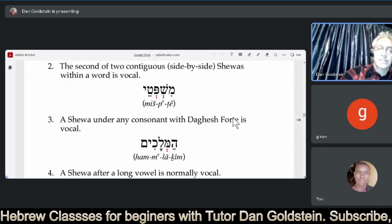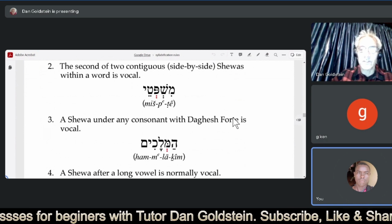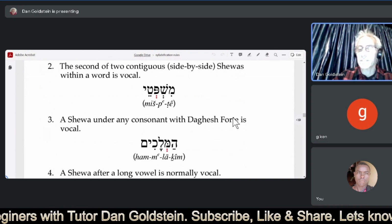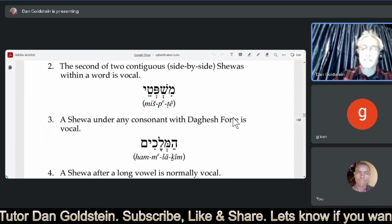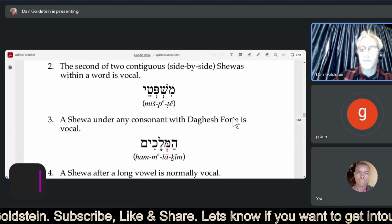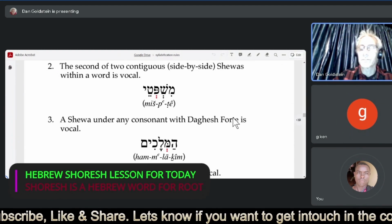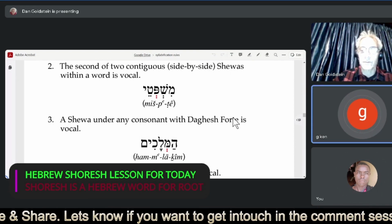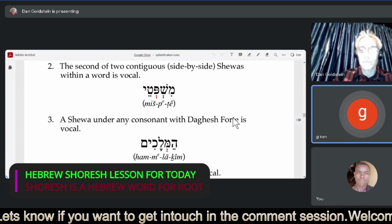Then the next one is the same instance we had before of two shvas in the middle of a word. Now we're focusing on the function of the second shva, which is to be vocalized. So we rest on the first shva, and then the second shva is vocalized. Gideon, could you break this one into syllables for us and pronounce it? Okay. First, we have hum.